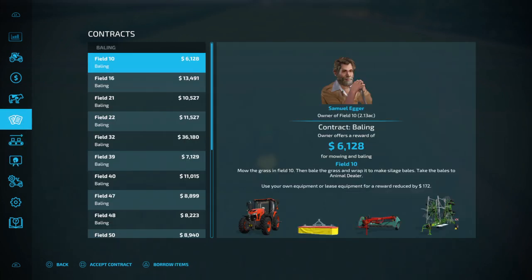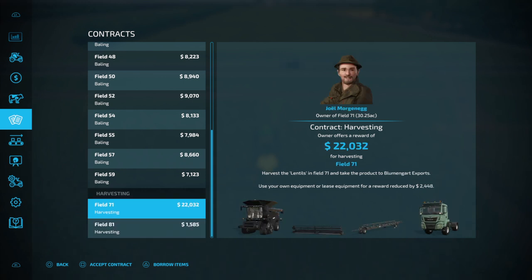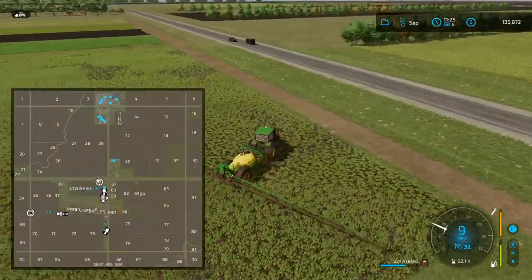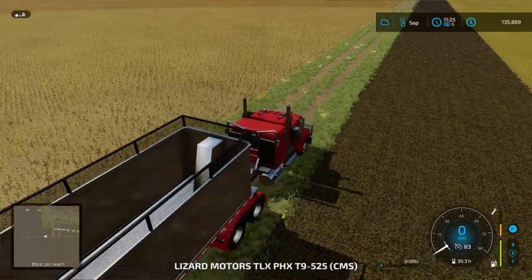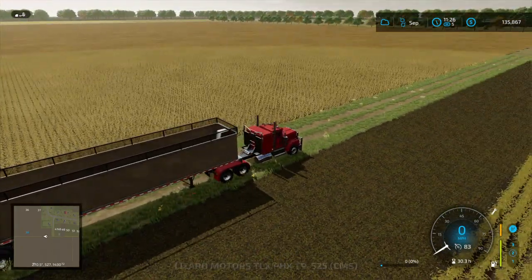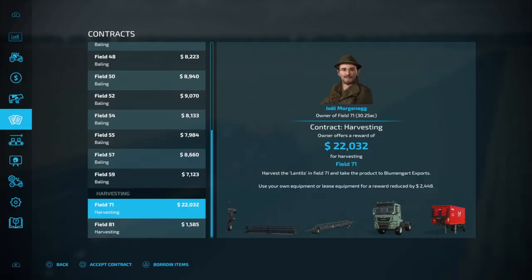Contract-wise, there's nothing for us to do other than baling contracts and maybe 2 harvesting contracts. Yeah, there's 2 harvesting contracts. Field 71. Where is that? Oh, that's right next to us. It was right next to us. Come on. Tab. Tab. There we go. This field. That is a pretty big field. I might actually do that.